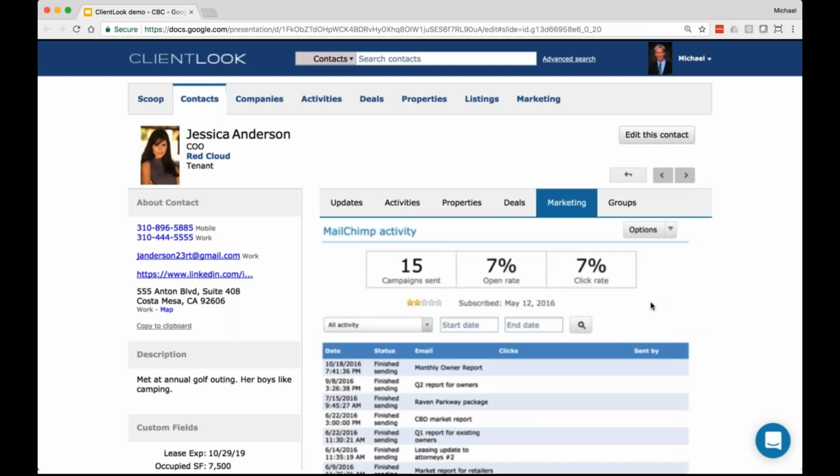Marketing is going to tell us the level of engagement that Jessica has had with emails that you've sent in the past. Currently, ClientLook integrates with an email system called MailChimp, and I'll show you how this works in a few minutes too. But the beauty of this is that you can pull up any contact in ClientLook that you sent an email to and see the complete history of everything you've sent them, as well as statistics like this here at the top. So Jessica's received 15 campaigns.